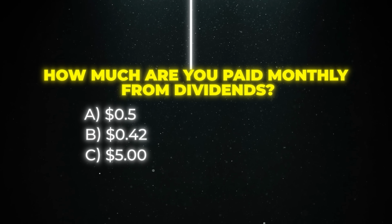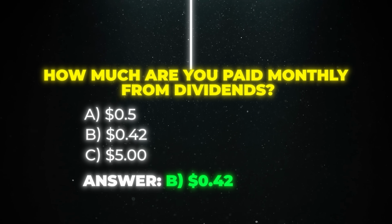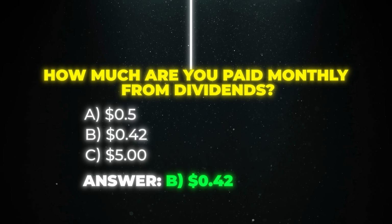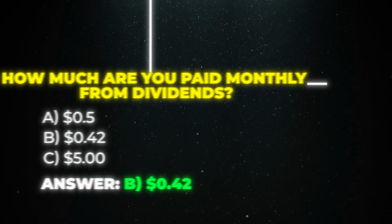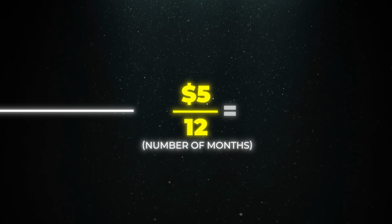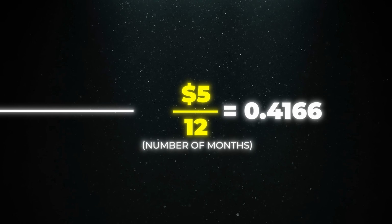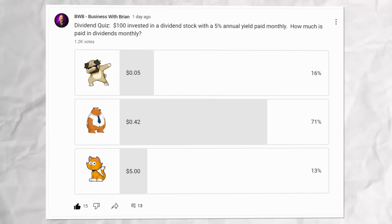Now, I'm not really going to give you much time to think about it, because the answer happens to be 42 cents. Since the annual percentage yield is 5%, it is a total of $5 added up at the end of the year. That means you need to divide $5 by 12, the number of months, to give you 41.6 cents per month.